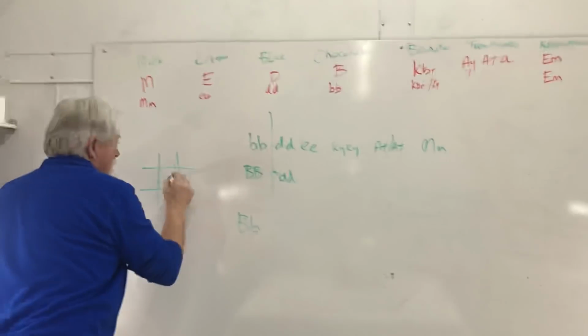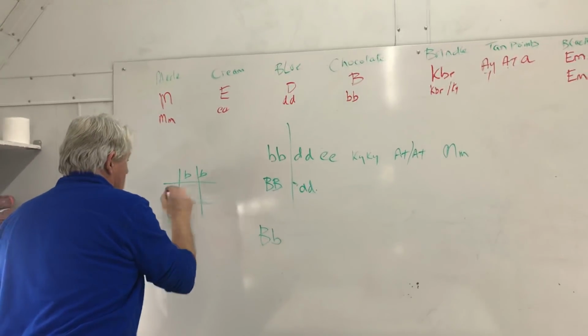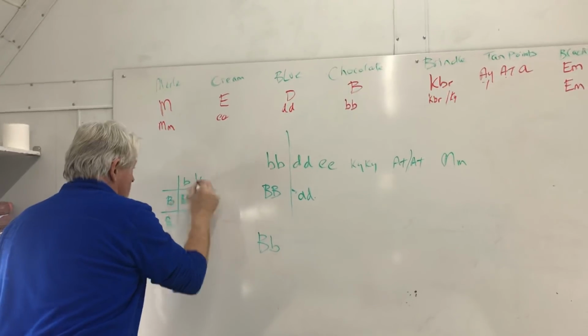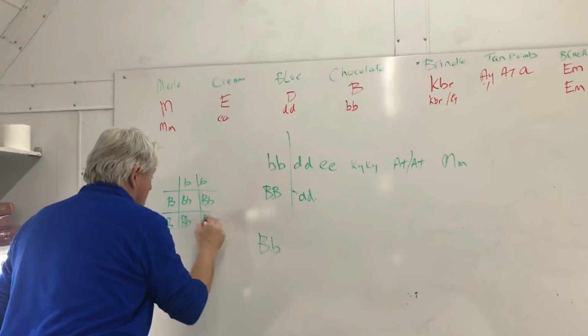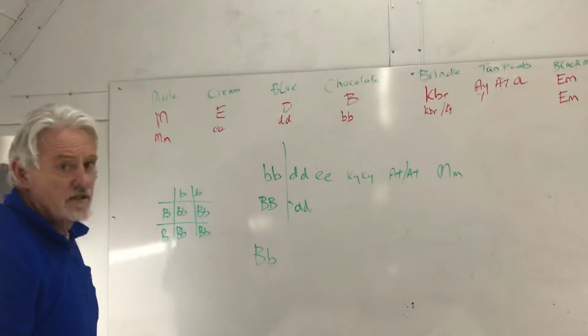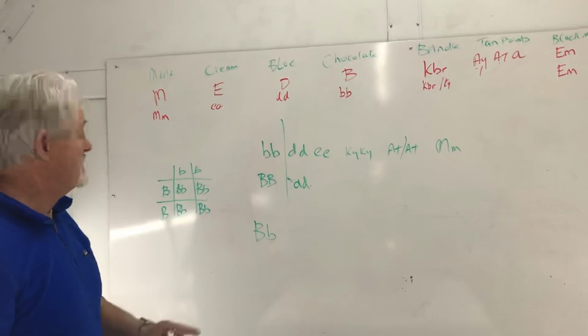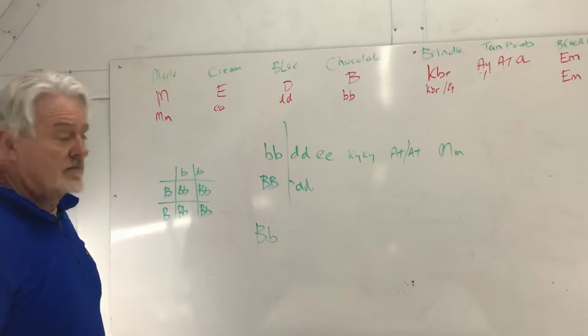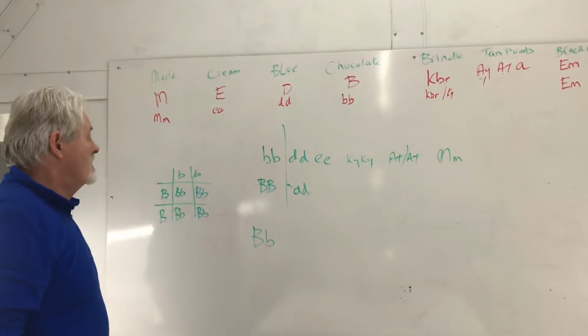So let's just do that real quick. So here's the one. Here's the other. And look at this. Every single dog is that. They're all dogs that can produce chocolate puppies. They're all chocolate carriers, but none of them are chocolate. So what would we have? We don't have a blue and we don't have a brown.